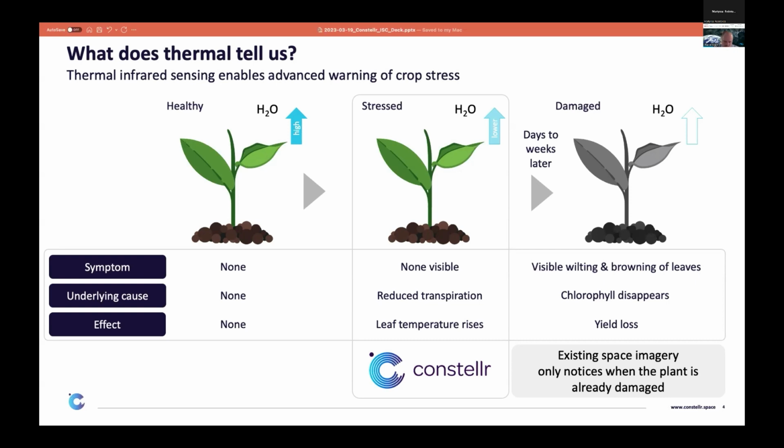So going back to the human comparison again, as you're seeing a rise in temperature, it's an indication that something is wrong. This stress and the resulting rise in temperature starts to happen well in advance before it can be seen by the naked eye or by proxy indices. So we can see symptoms of stress using thermal infrared, a rise of temperature, days and in some cases weeks before we would actually see a visible symptom in the field, such as wilting of the plant.